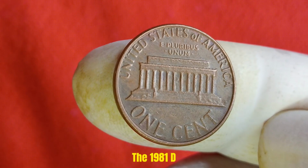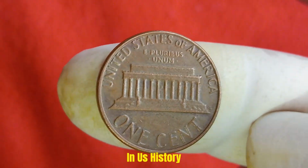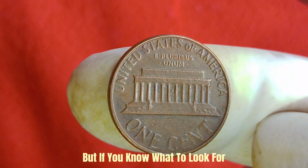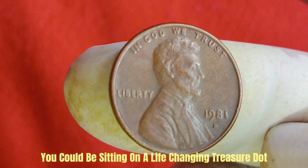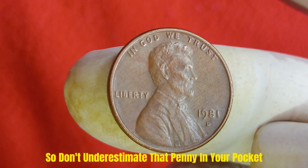The 1981 D Lincoln penny might be one of the most underrated coins in U.S. history. With billions minted, many people think it's worthless, but if you know what to look for, and get the right coin in the right condition, you could be sitting on a life-changing treasure. So don't underestimate that penny in your pocket.